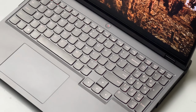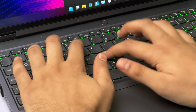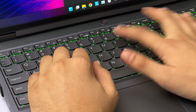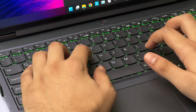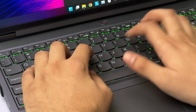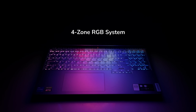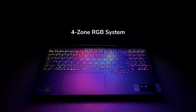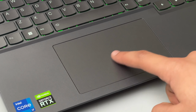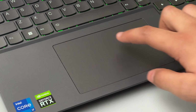The keyboard on this machine is really good with 1.5mm of key travel. You'll find no problems gaming or typing for hours. In my own opinion, I think it's better than the M1 MacBook Air's keyboard that I used to use and like. The keyboard has a 4-zone RGB system with 3 different profiles that you can customize in Lenovo's Vantage software. I found the touchpad to be smooth, accurate and clicky, and I enjoyed using it.